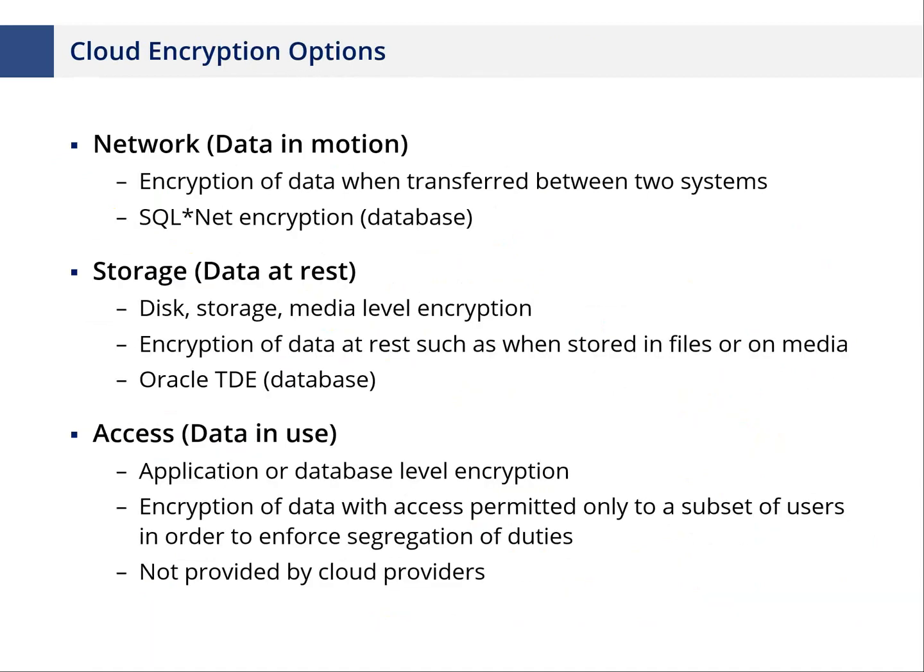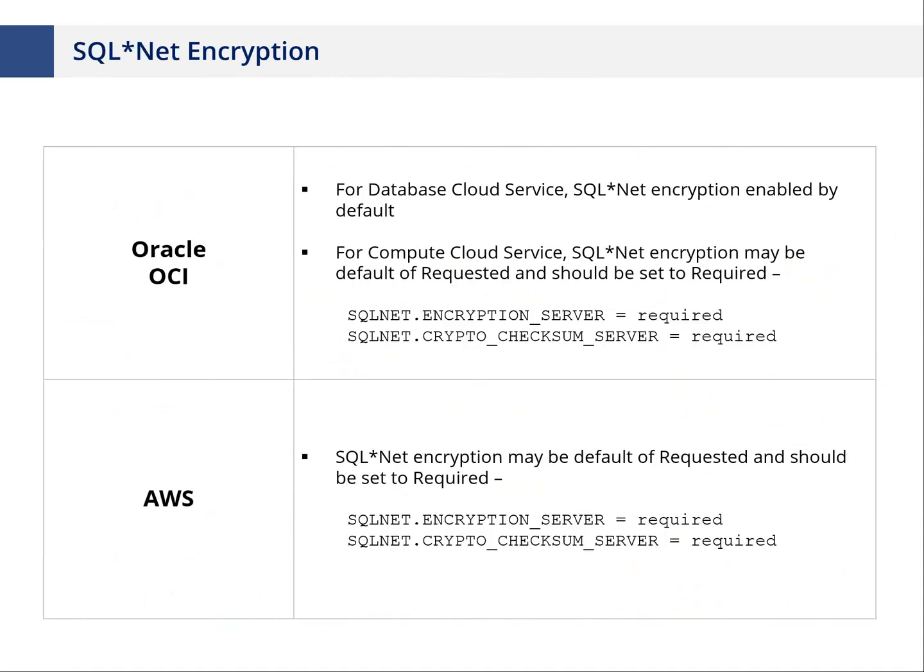When we're talking about encryption, there are a couple of different layers. There's network encryption: when data is going from point A to point B on the network, is it encrypted on the wire? Storage encryption: is it encrypted on the disk? There's also access encryption: when someone's trying to access data, do they see it encrypted, and are there capabilities to enforce access control lists around that encryption? The cloud providers don't provide that, and this is not available in Oracle Business Suite. So we'll focus here on network encryption and storage encryption. When we're looking at these different vendors, if I'm looking at the cloud database service from Oracle, SQL Net Encryption is enabled by default.